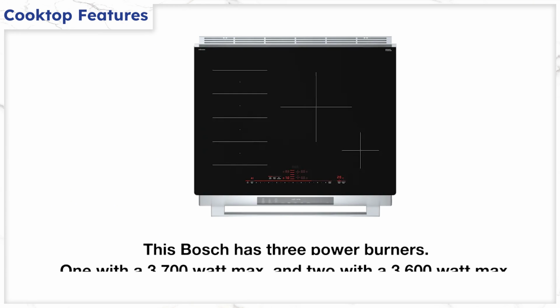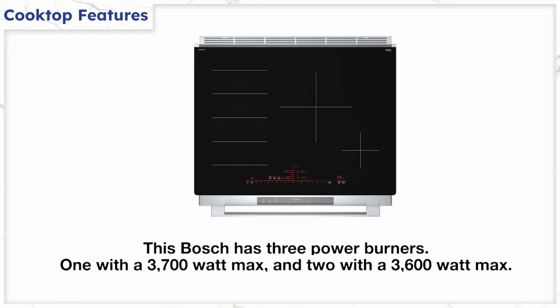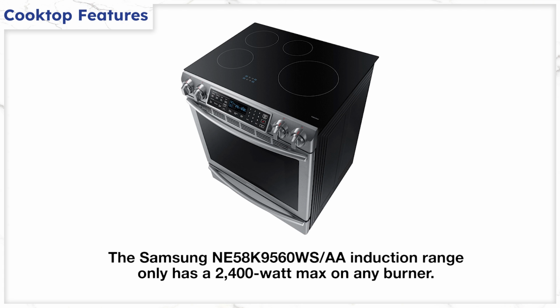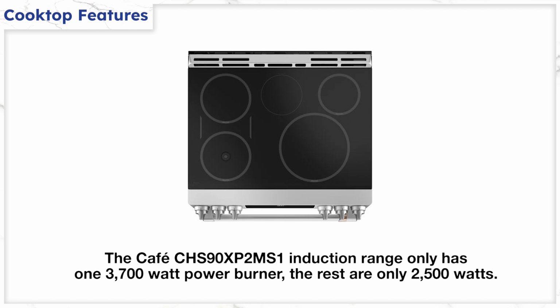The top of this range has 3 power burners. You can boost one to 3,700 watts, with the other 2 reaching 3,600 watts. That's on the high end of output for comparable induction ranges. LG has one burner at 4,200 watts and one at 3,200, but the other burners drop off considerably. Samsung only has a 2,400 watt max on its burners. Cafe has one 3,700 watt burner and then drops down to 2,500 watts.